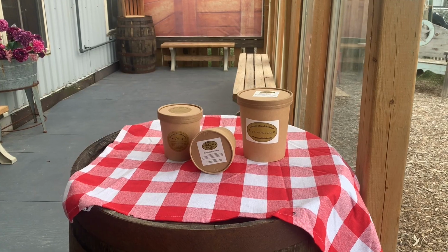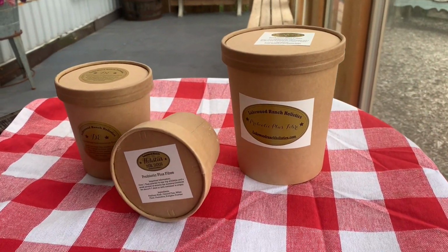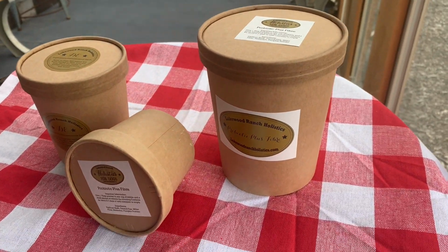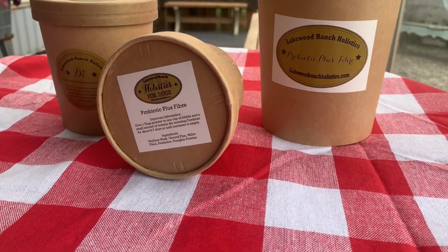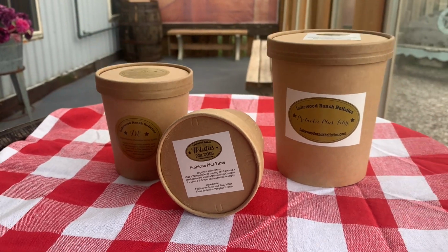Now, loose stool is common in puppies going home because of the change of an environment. Ways to combat that loose stool are any of the recipes on our website to do with the pumpkin mixtures. And of course, we do send you home with some probiotic plus fiber, which does help with that loose stool also. All dogs benefit from daily probiotics, which aid digestion and modulate the immune system. Probiotics produce short-chain fatty acids, which inhibit the growth and activity of harmful bacteria, E. coli, salmonella, and other harmful products.